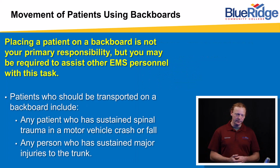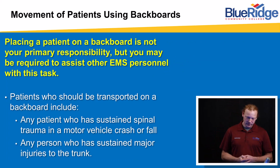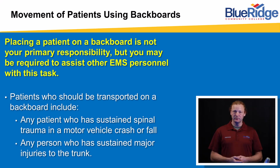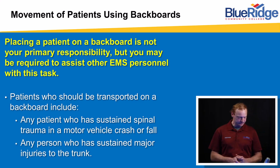So remember, placing a patient on a backboard is not our primary objective or goal, but you may need to be requested to assist EMS with that task. So knowing how to do it is pretty important.